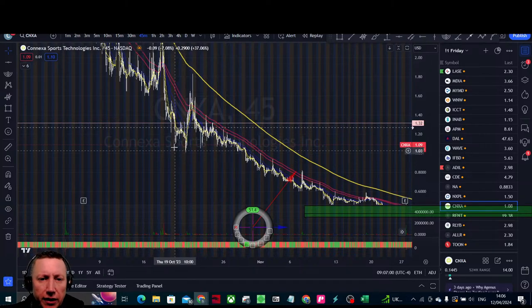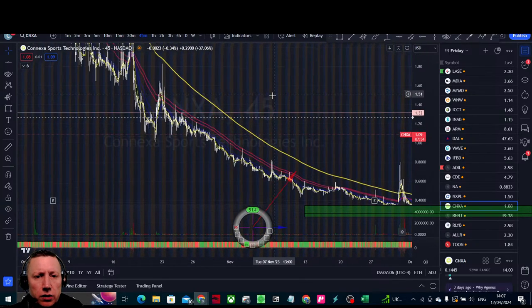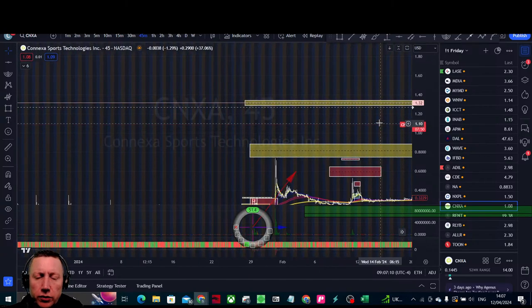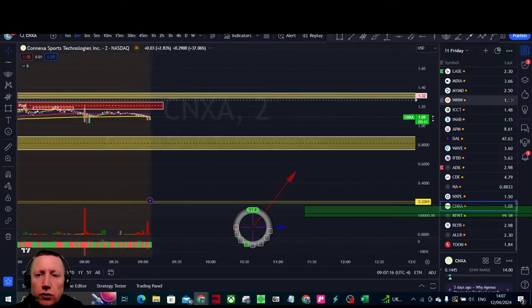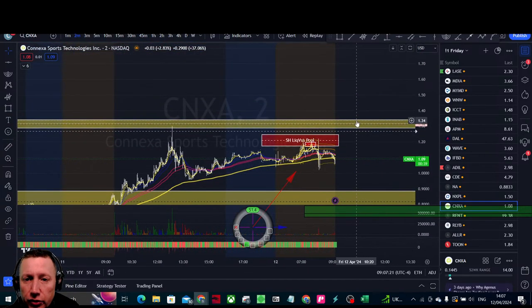I don't know what you think about that. Maybe there's some spikes around here. I don't know that it's any different to anything else, but that's what it is looking left. So you could argue there's some alignment with that. But ultimately, we're there. So my bias would really be short on this today, unless you can break 140.